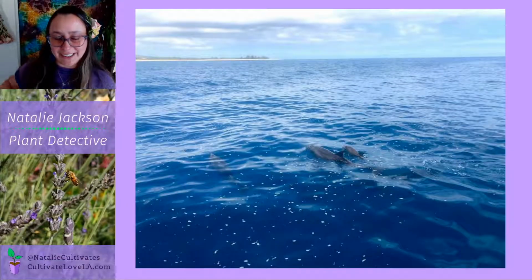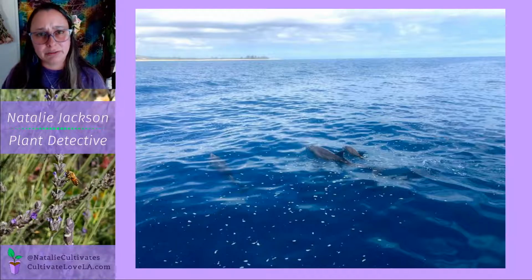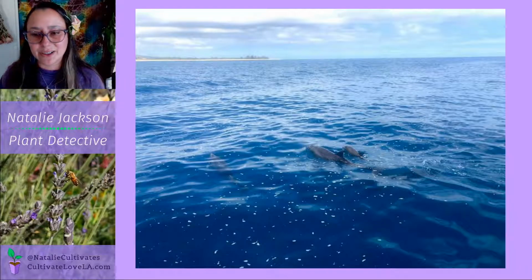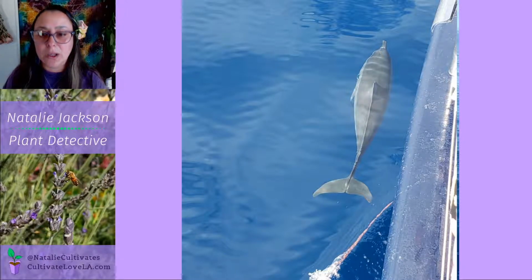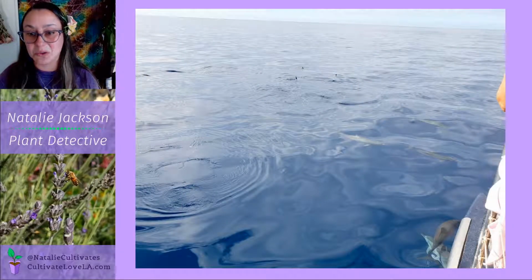So, back to Kauai. We were on the boat in Kauai, and we got to see two different kinds of dolphins. These are bottlenose dolphins, which we see relatively frequently around Los Angeles, especially out in Malibu. We see them kind of running around chasing the fish. And we got to see this little family of bottlenose dolphins. And we got to see spinner dolphins, which are tiny, so cute, about 2 to 3 feet long. And they travel in much larger packs, around 40. So we ran into one of these packs, and it was so cool.